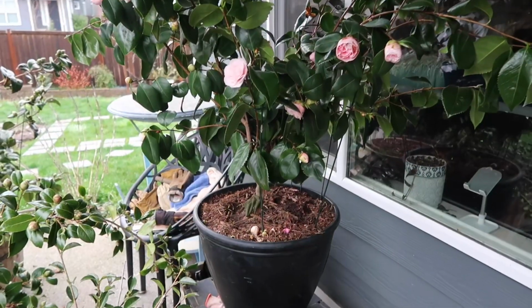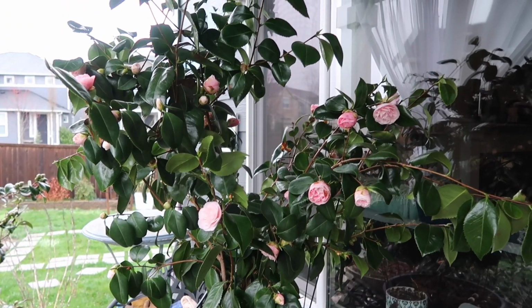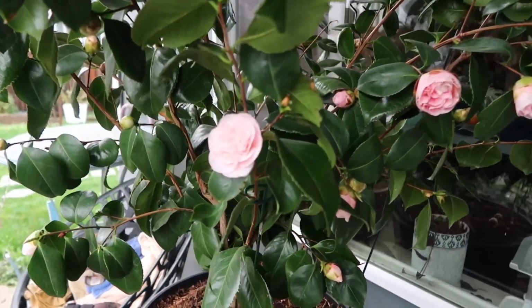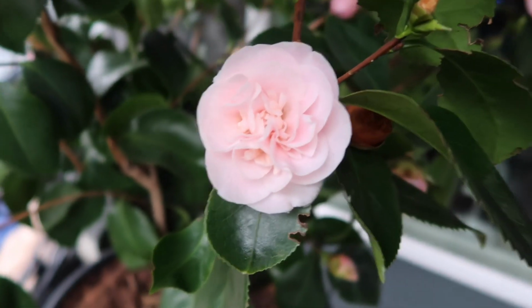Let's move on to another one of my Camellia japonica that is also still blooming right now, even though this one is not a late blooming variety. This one is called Debutante. It has a super delicate looking bloom, informal double flower form in soft pale pink.